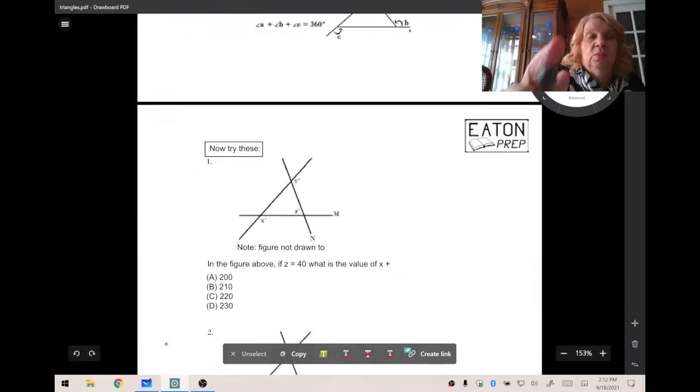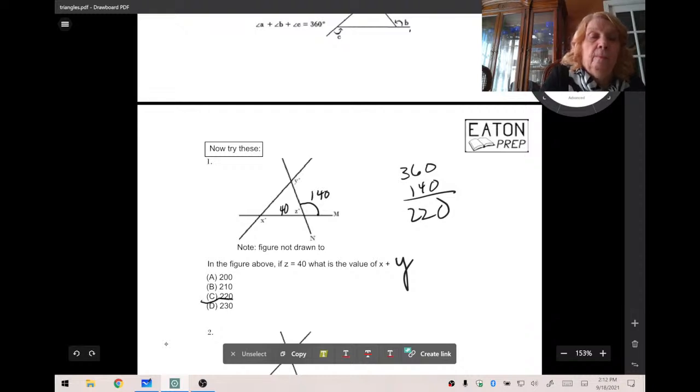So if we look at this one, if z is 40, then this exterior angle has to be 140. And then we just subtract that from 360, and x plus y have to equal 220. Thank you, College Board, for 10 points.